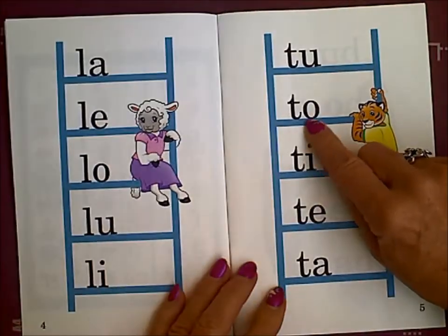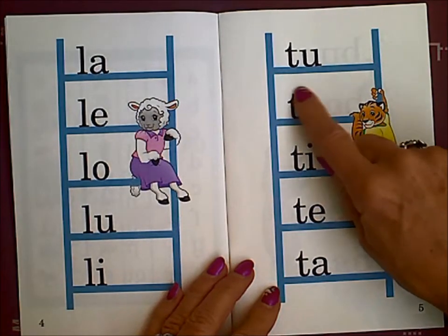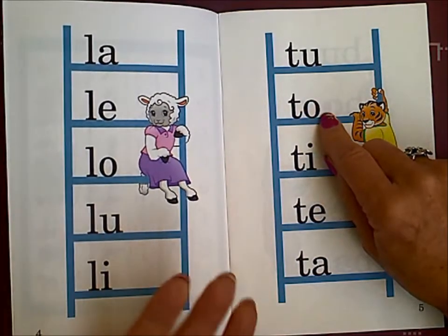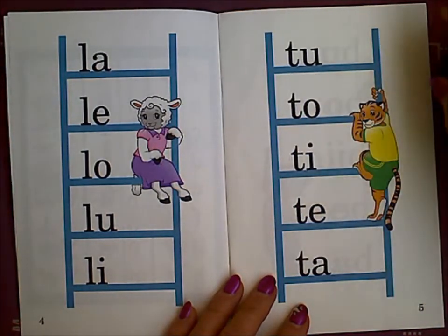And you'll notice that I didn't call this "to." I said "ta," because if we were reading a book, this would be "to." But because we're doing it this way, it's "ta."